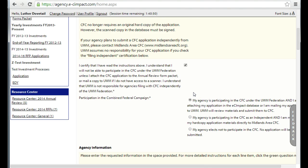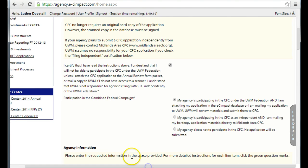Once you decide your CFC status and select that right here, then you'll be able to fill out the rest of the form. You'll need your IRS 990 to fill out parts of this form. We do collect certain financial data to pull in the aggregate for our agencies. And you'll also need to refer to your Secretary of State registration letter for the year, because we also ask for the expiration date for that.